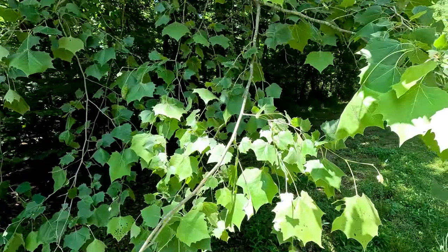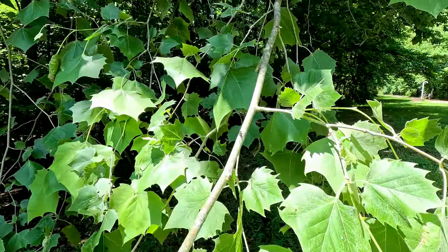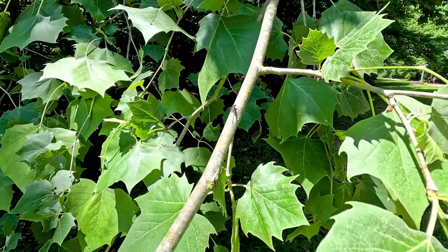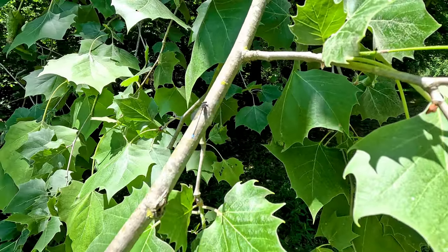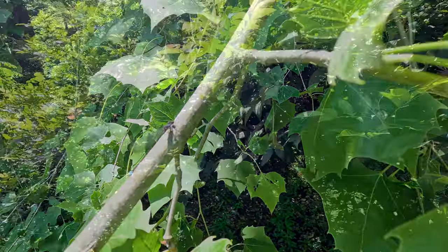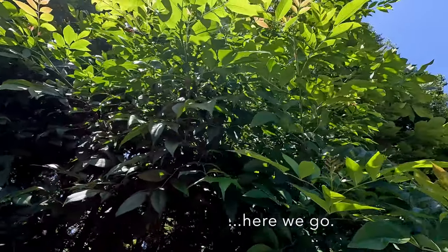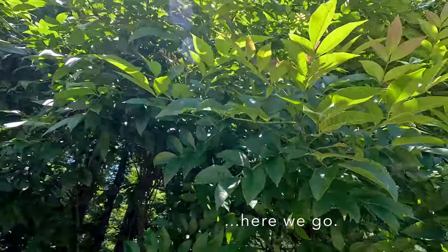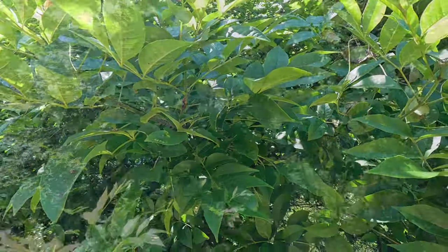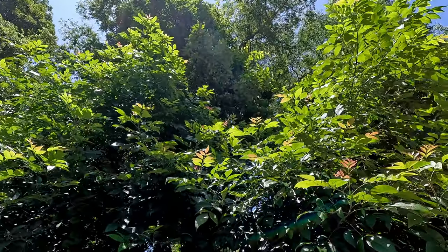There's a damselfly. Right there. Bunches of them under these branches. Yeah. There's one right here. So no surprise, they're out here in the sun where they can get warmed up.